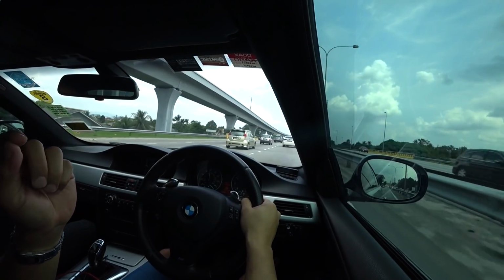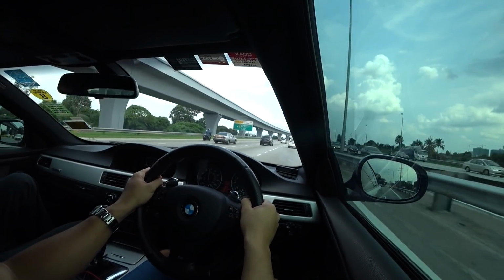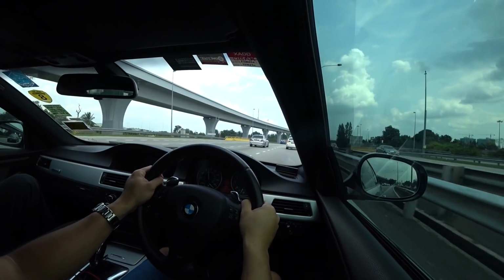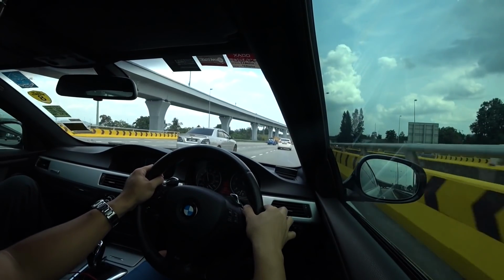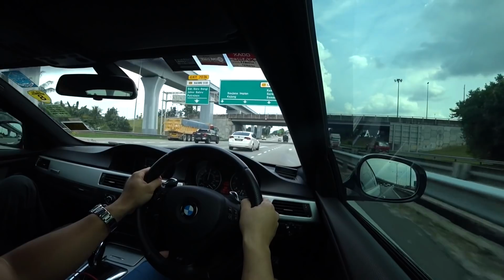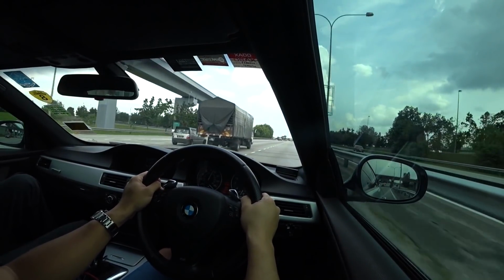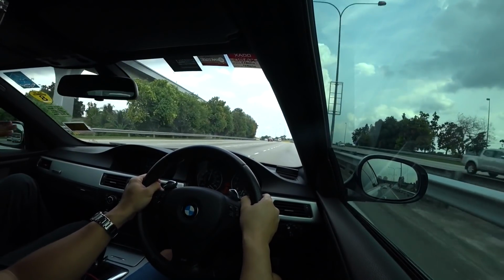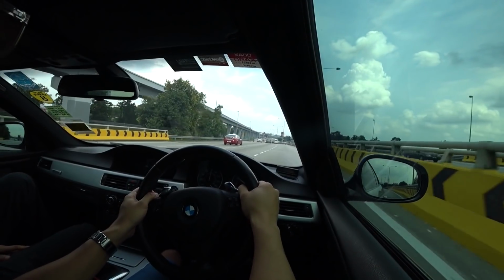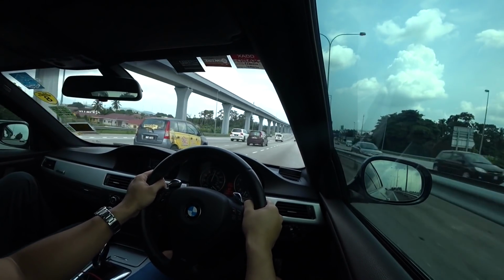I always felt the N54 sounds slightly different from the N55. Very different, actually. Right? They sound different. I feel that the N54 doesn't feel so turbo actually. I set it to be comfortable so that we can ride together and whatnot. Lovely. So they can ride up the bumps, which is important.